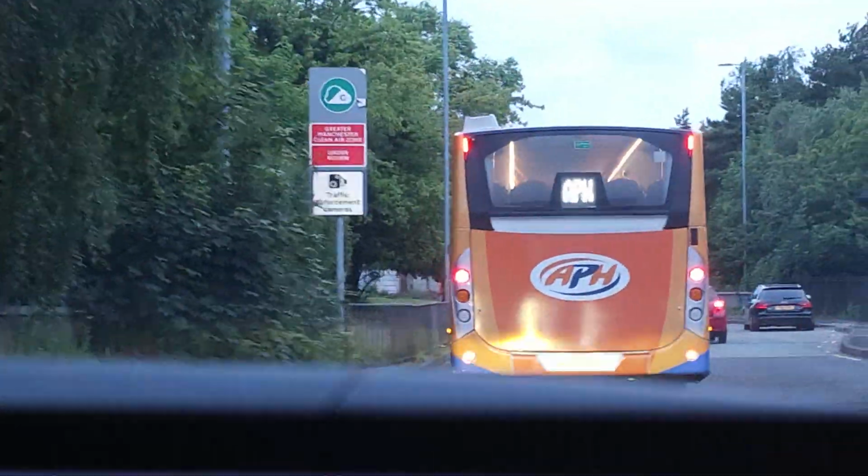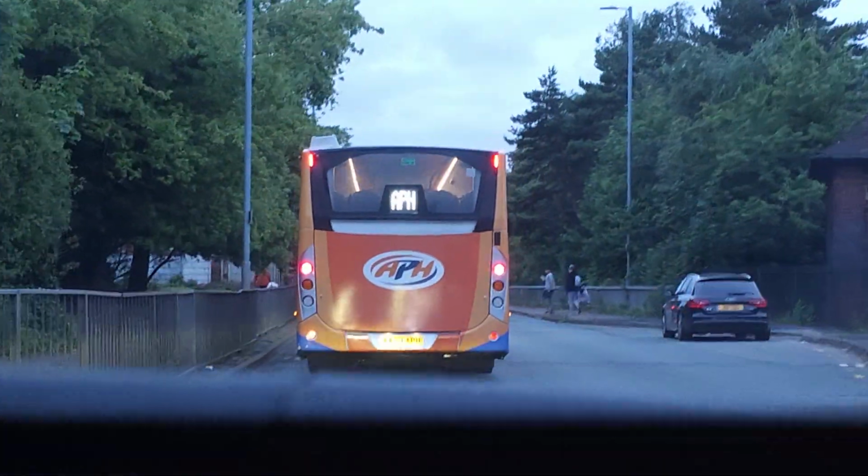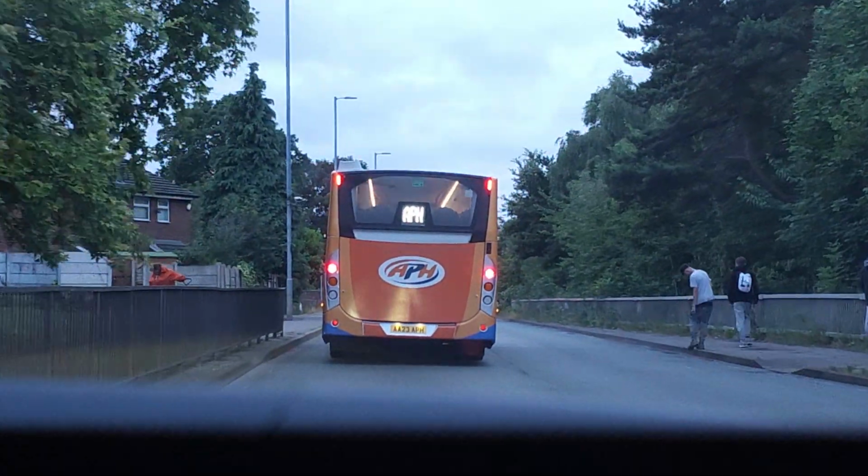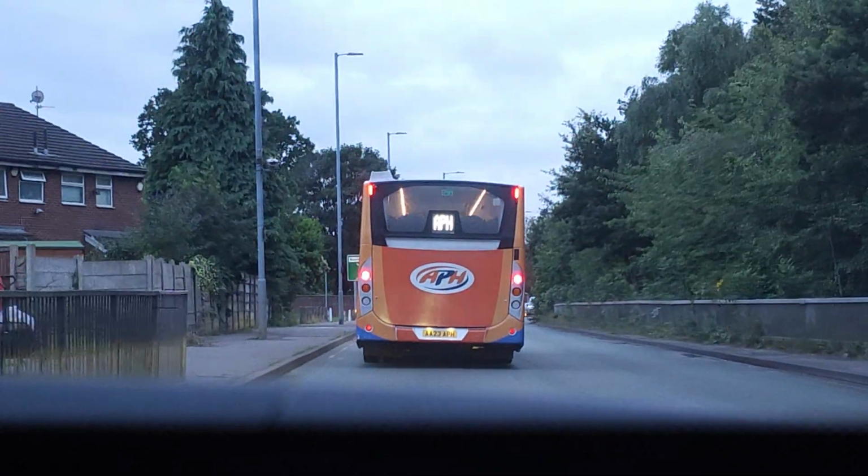Take the exit. Then cross the roundabout. Yeah, the bus in front is actually blocking majority of the things we're supposed to do there. So I'm just gonna ease off a bit.